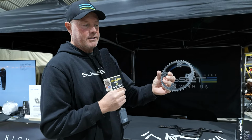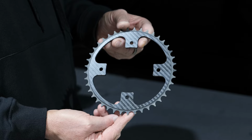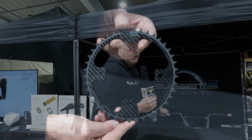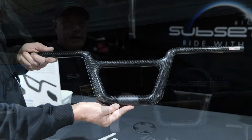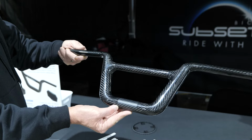Here we've got our 42-tooth prototype carbon ring. It's a 4-bolt, 104 millimeter pattern, and the teeth are ceramic coated to prevent wear. And here's our 6.5-inch expert handlebar. It's got a 31.8 clamping surface and it's a 6.5-inch rise. We're excited for these parts to be available in Q1 of 2025.